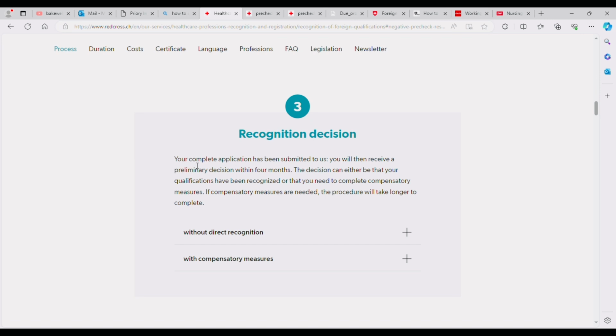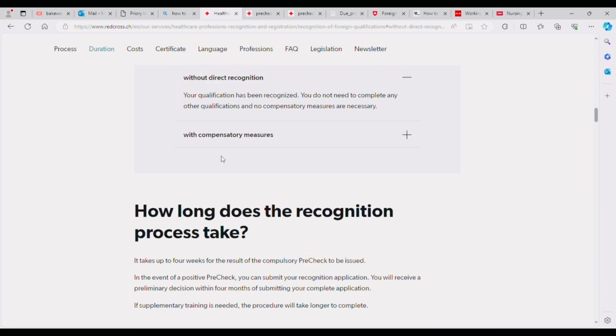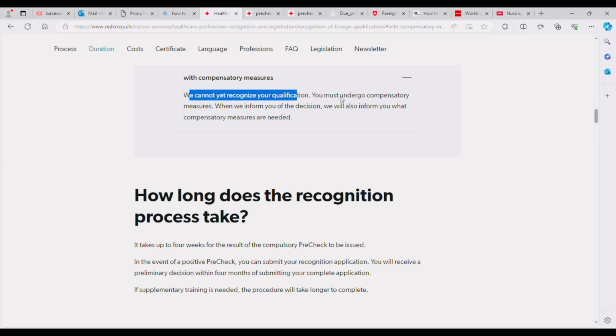So the third step is the recognition decision. You complete the application form, send it to them, they receive it, they check it. After 4 months, the decision can either be that your qualification has been recognized, or that you need some compensatory measures to complete it. If compensatory measures are needed, the procedure will take longer. If your qualification is recognized directly, you do not need to complete any further qualification, and that goes swiftly. If you need compensatory measures, you must undergo them when they inform you of the decision.